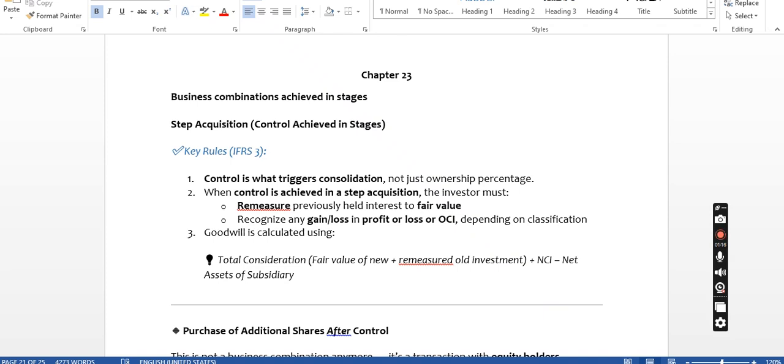Hello, are we together? Yes, sir. So we must measure the previously held interest. What percentage were we holding in the past? That percentage, we must measure it. After measuring the previously held interest, you measure it at fair value this time around. Then the next is that you recognize any gain or loss in P&L or OCI, other comprehensive income, depending on classification. Do you understand, please? So we measure our gain and loss in P&L account.